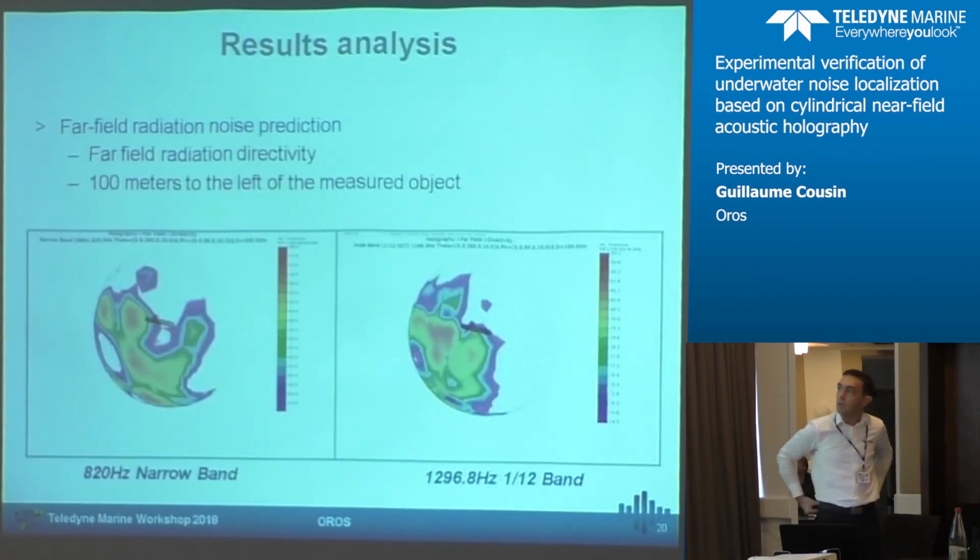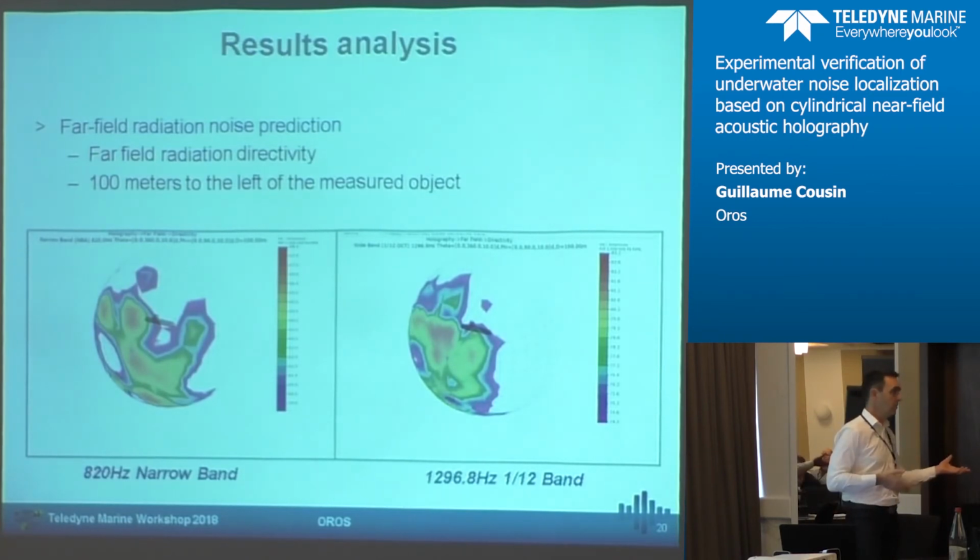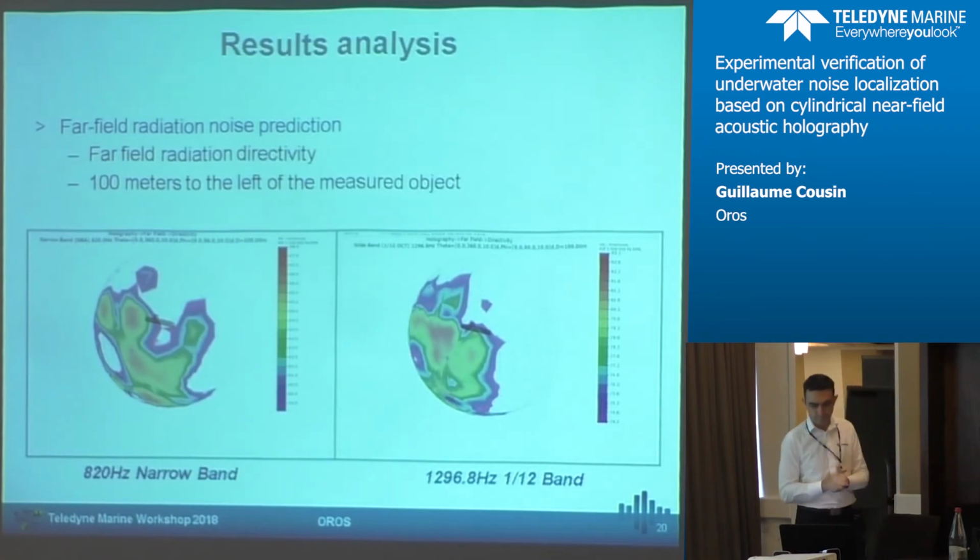We can also obtain the directivity plot. Doing this process in our particular situation, you can see that the shaker was on the left side of the submarine, and the directivity map gave us a good result at, let's say, about 100 meters away to the left of the measured object.